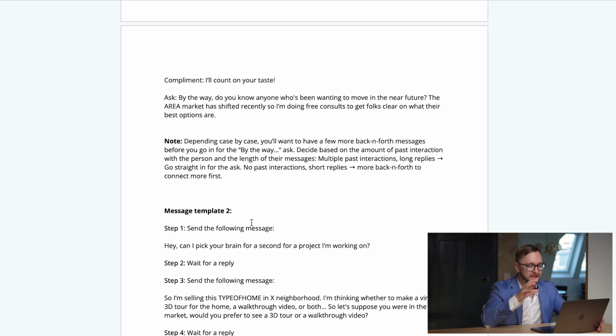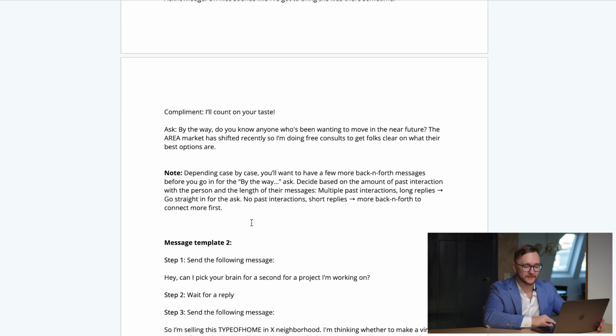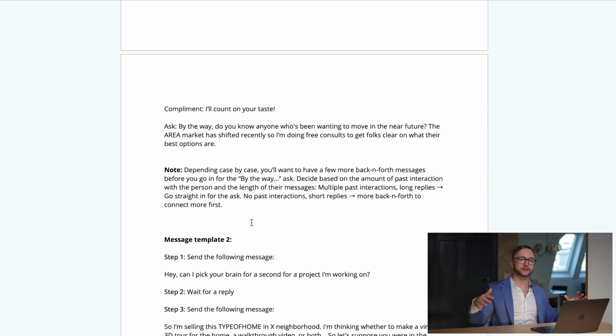Quick note on this, right? Depending on the case, you want to have a few more back and forth messages, depending on their engagement, before you go into this by the way section. Meaning if they're very, very cold, right, they're not responding a lot, you need to warm them up a little bit more. You can have a quick small chat. But if they're very warm, just engaging back, or they ask about the homes or real estate themselves, obviously from there we dive right into that.